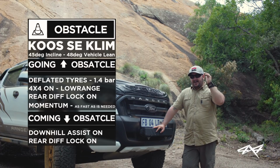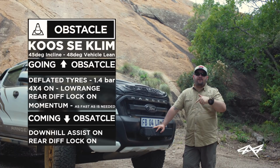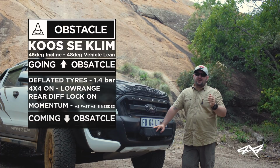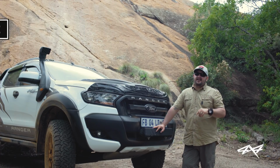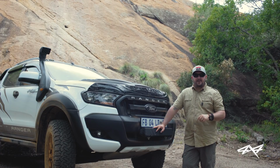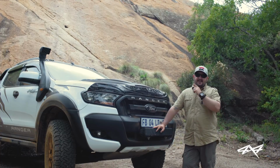So I need to get that left wheel back onto the granite koppie so I can have all 4 tires working to pull me up. Now, if you've got a front diff lock vehicle, then great, because you should just be able to crawl up. But with the 2.2 XL, I need that momentum, so speed is key on this. I'm a little bit nervous, shaking as all hell, but I've done it before, I'll do it again. So let's jump in the vehicle and let's see if she can do it.